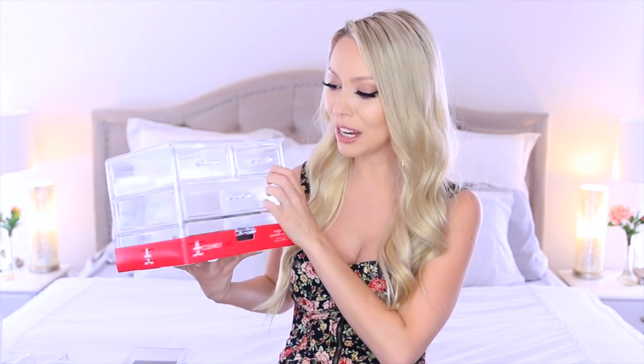My next find that I'm really excited about is this acrylic drawer organizer that I found at TJ Maxx. And this one is much bigger than the other. The drawers are a lot thicker, and it's just gonna fit a lot more. This was $20, which I think is a great deal, especially if you look at the prices for something similar online. It is crazy how much these can go for.